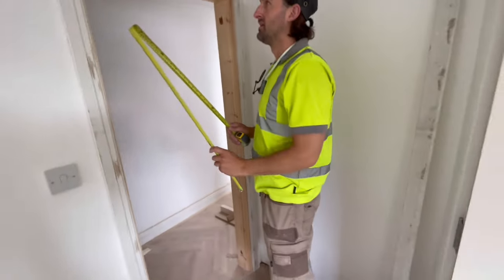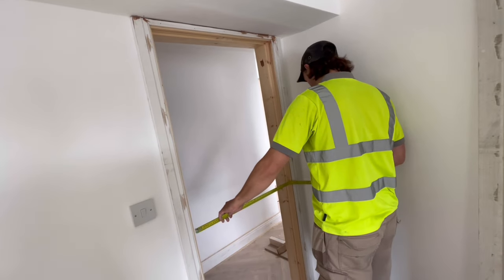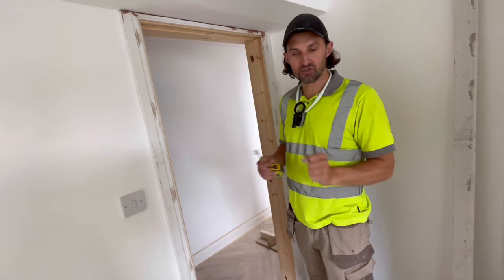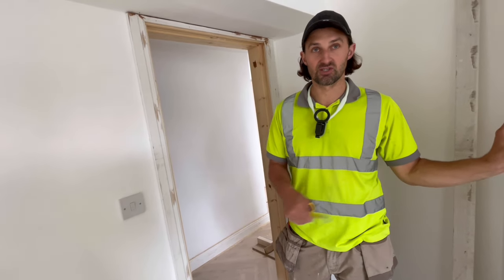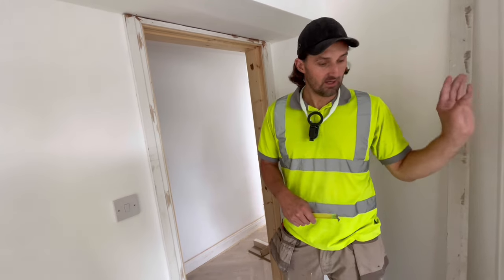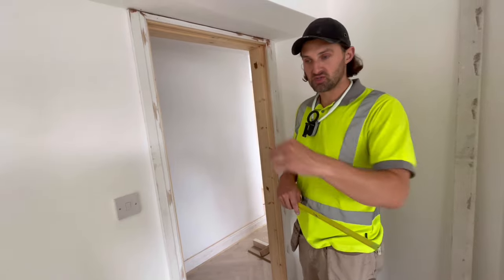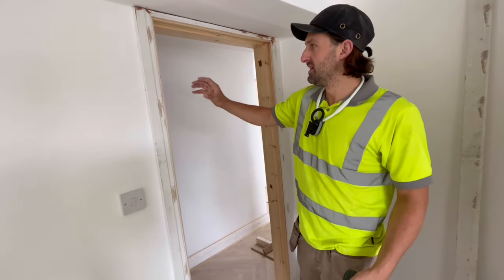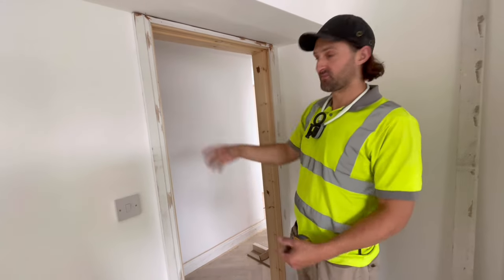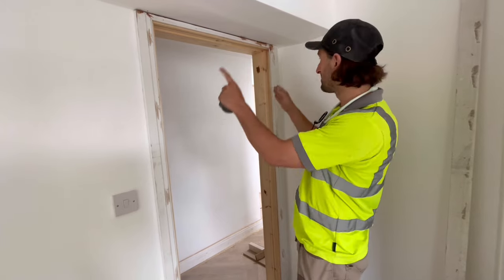So obviously this door will just about fit, but we don't want it to just fit, because what we'd end up doing is having to plane the door for it to shut on the brushes. So it's okay on these ones now, we're going to have to plane the door, but for the ones going forward, what I've said to the lads is, before they put the architraves on, get the door frame fitted, fit the door, make sure it's perfect.